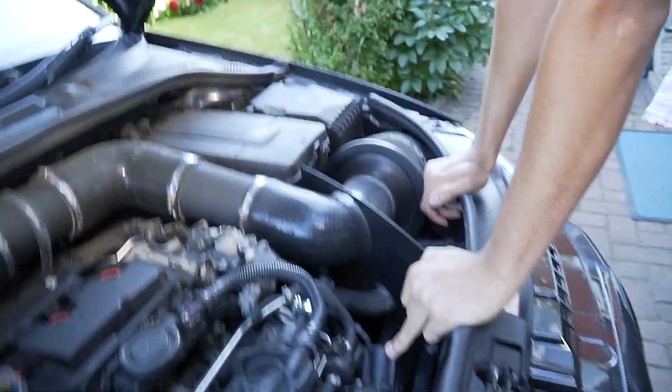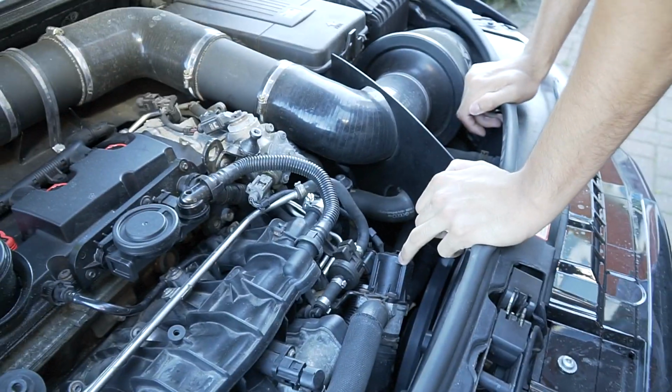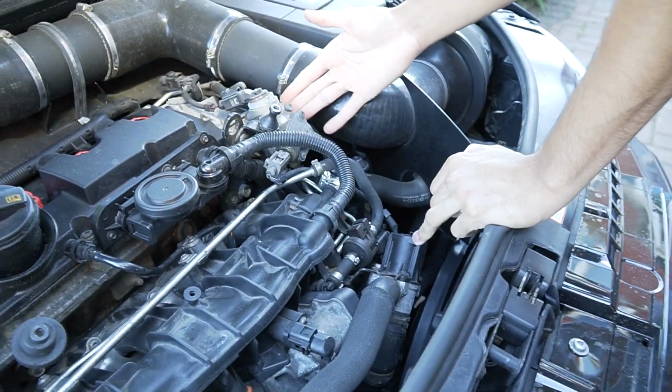Now, third thing, so what is it? Diverter valve. Okay, now the diverter valve is not as severe as a cam follower or an oil pickup pipe, but you're going to know about a diverter valve if it's not working, because the car is not going to hold boost up well.